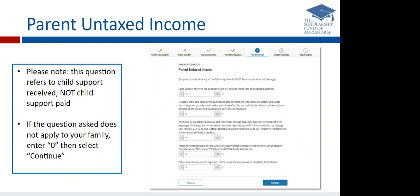Payments to tax-deferred pension or retirement saving plans: this information can be found on your parents' W-2 form. So if your parents have a W-2, you would just look in the boxes listed D, E, F, G, and H. Keep in mind, the FAFSA does not ask about the net value of your retirement, but it does ask about payments made to your retirement plan during that tax year. That is what this question is in reference to.